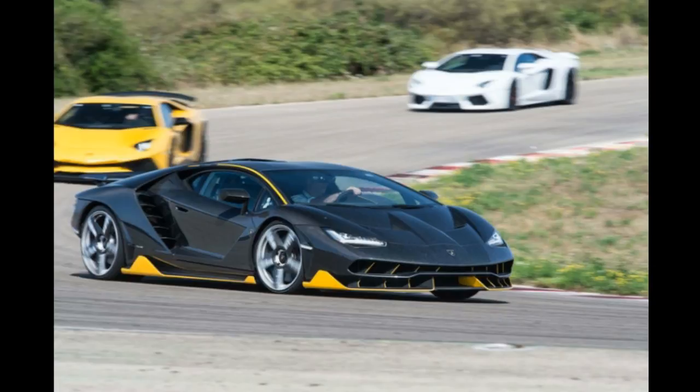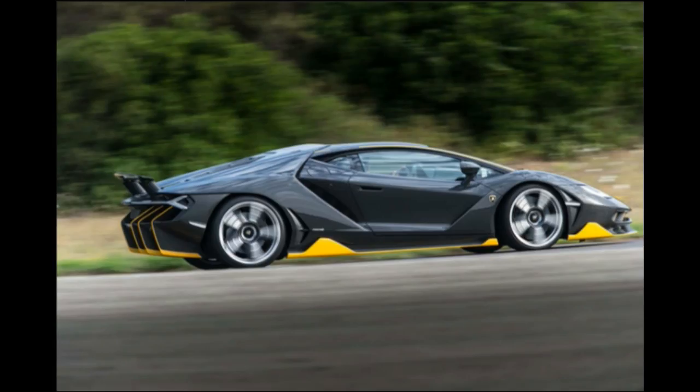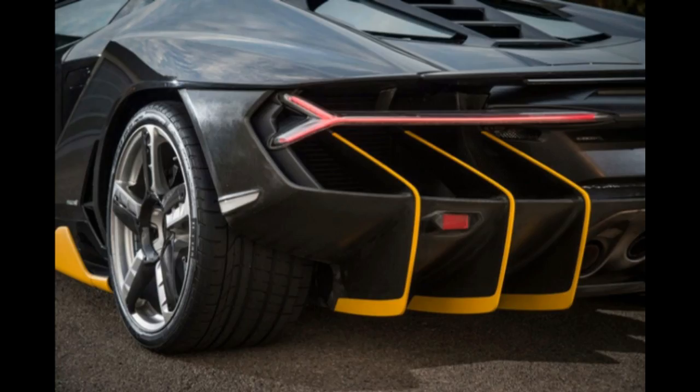Must be nice. The Centenario is based on the Aventador Superveloce, though as its LP 770-4 moniker indicates, power out of the ferocious and thankfully still naturally aspirated mid-mounted 6.5-liter V12 is up from 741 horsepower to 759 cavalry. How did they squeeze out those 18 extra horses? By raising the red line from 8,350 to 8,600 revolutions per minute. Top speed, just a tick over 217 miles per hour, remains the same as the SV.